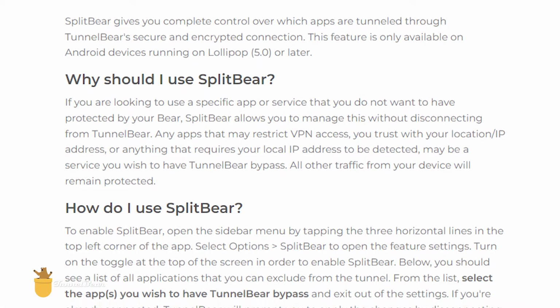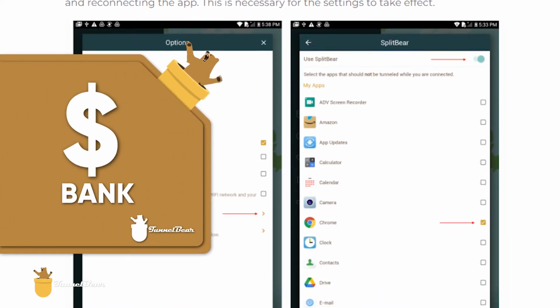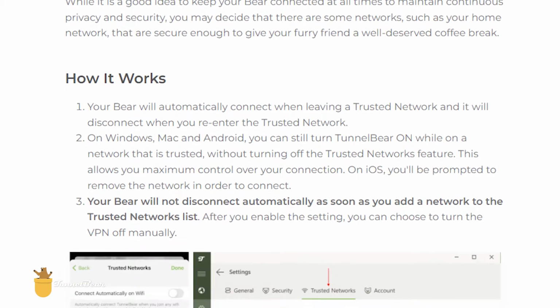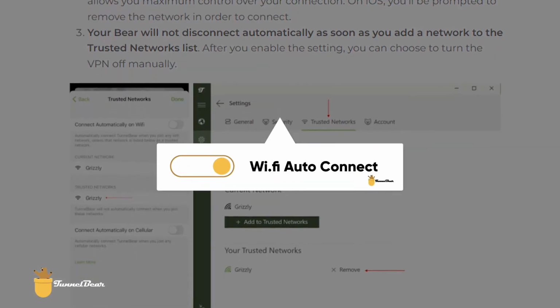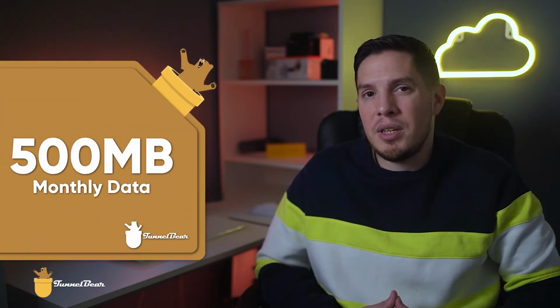It's also nice that you get SplitBear, which is a split tunnel to whitelist apps from the VPN. This is useful if you need access to location-sensitive apps like your bank. And then the GhostBear and VigilantBear features hide your VPN and shut down traffic if your VPN fails. There are unique Android features too, like Insecure Wi-Fi Auto Connect, which connects you to a secure server whenever unprotected Wi-Fi is detected.